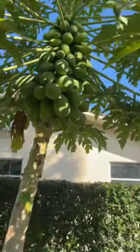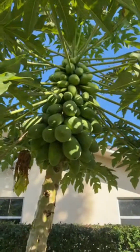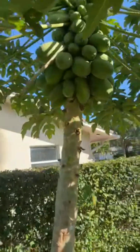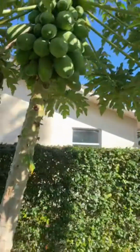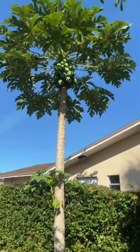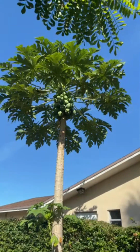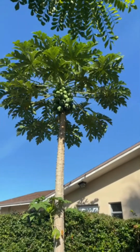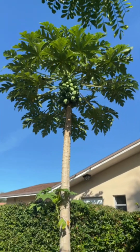But look how fruitful it is. See that? Lots of fruits. And there's another one right here too. It's very fruitful. There it is up there.